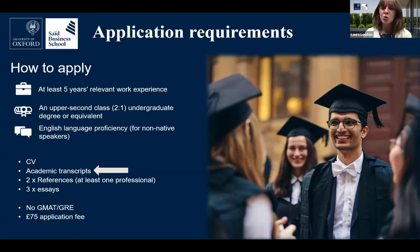If you completed your degree in an institution and the transcript isn't in English, we need to see a certified translated copy. So please upload the original copy and then the certified English copy as well. Again, happy to help if you need any tips on how to do that.